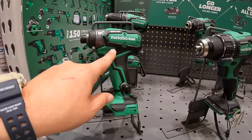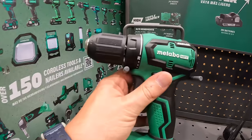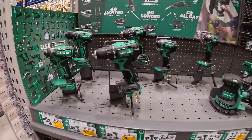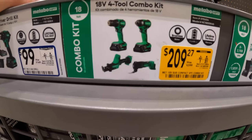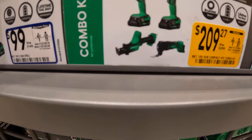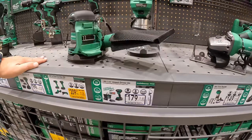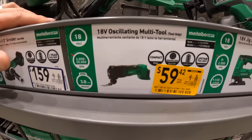Which are these ones. Impact driver and drill driver. Metal chuck with plastic housing. Now this is a fully metal chuck. $209.27, was $299, for the four tool combo kit. The subcompact drill driver, impact driver, single-handed reciprocating saw, multi-oscillating tool, two batteries, charger, and a bag. Or the final price drop is right here. $59.42, was $99, just for the oscillating tool by itself.